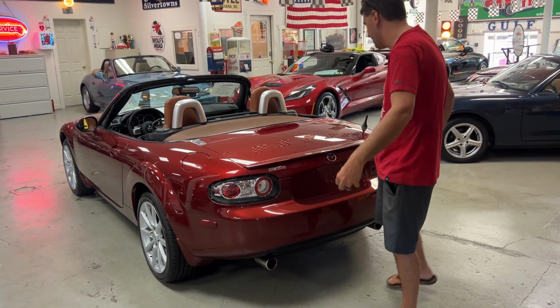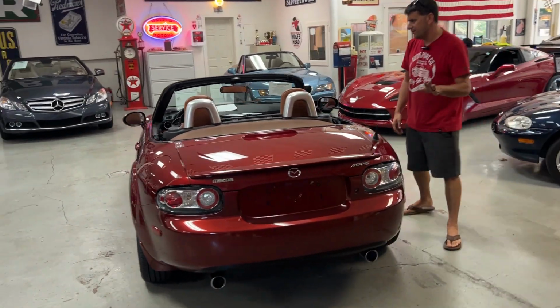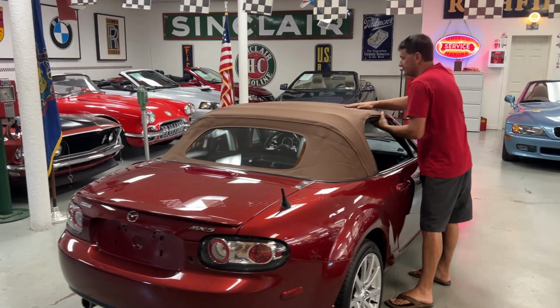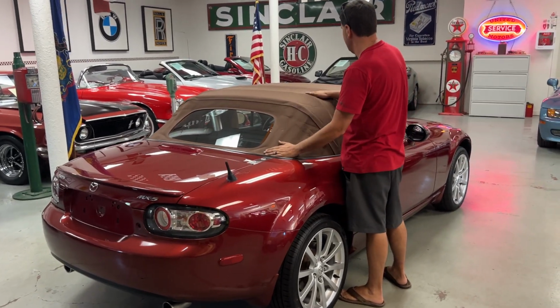No spider cracking on the corners, which is oddly common on these cars. Kevin's going to stand back there. I'm going to put the top up. They're super easy to do. There's a latch there. There's a latch inside. I'm not going to latch it, but really, really nice top.